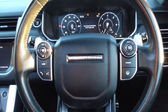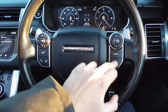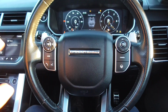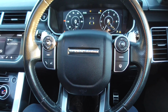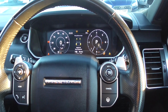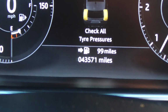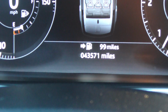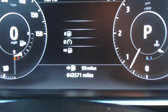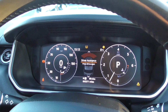And once you're inside, you're greeted with this lovely leather multifunction steering wheel. So we've got the heated wheel there, fantastic for those cold mornings. We've got our voice command, Bluetooth phone, all your volume and media controls. Obviously flappy paddles allowing you to drive the car manually. You've got automatic lights, automatic wipers, and as we're doing the video today, this vehicle has only covered 43,571 miles.